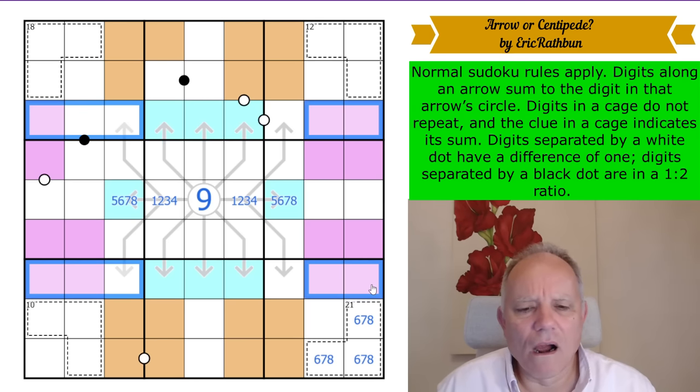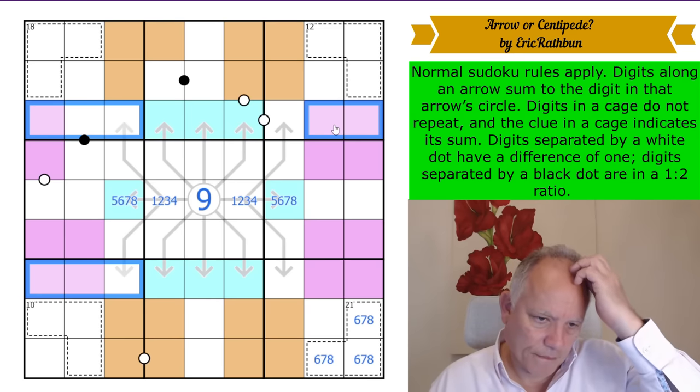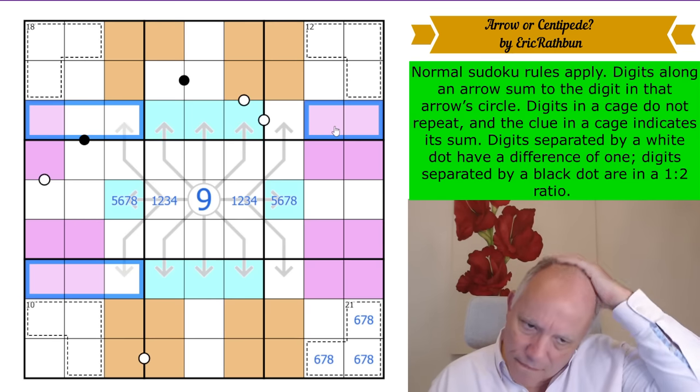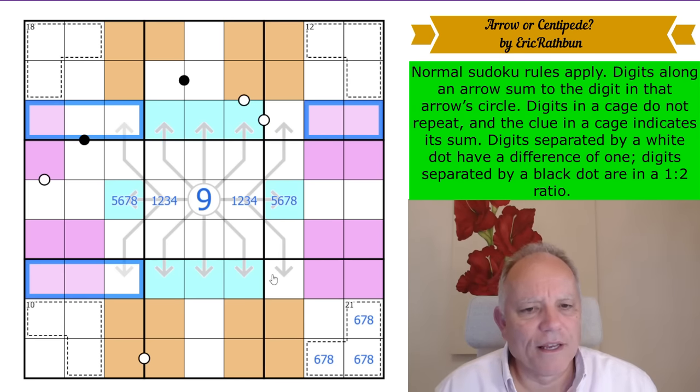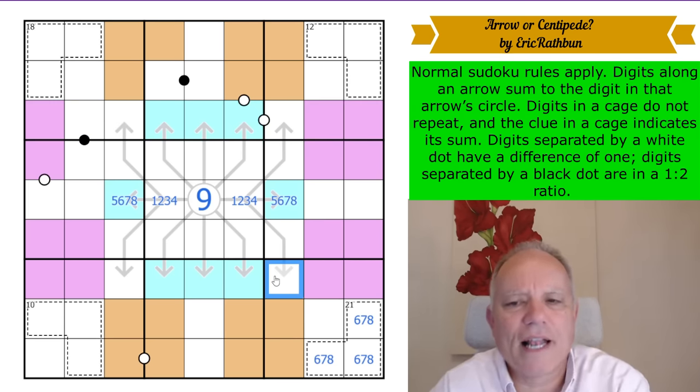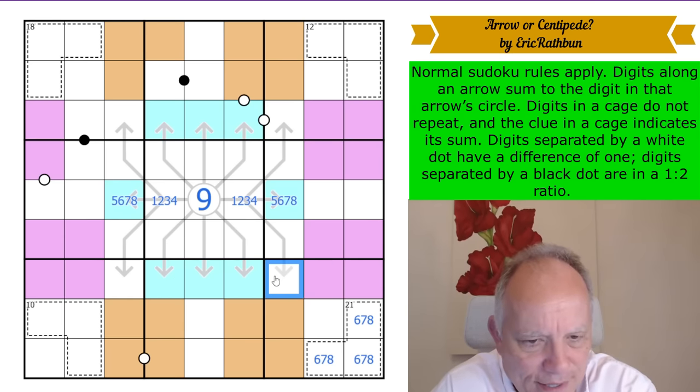No, that doesn't... They couldn't be in this box, because there is an 8 in that box. I don't quite know what it means. I'm sorry, I'm taking my time over this, because I'm not quite getting to the bottom of it. There's clearly something going on with this crazy jellyfish in the middle.